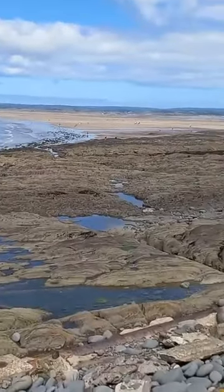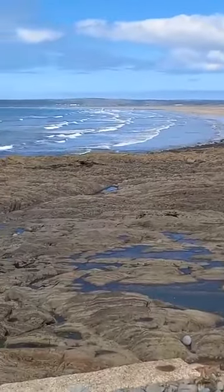I am a little bit biased. It's always lovely at Westward Ho, but it's looking splendid today.